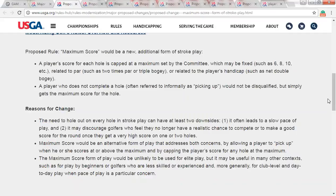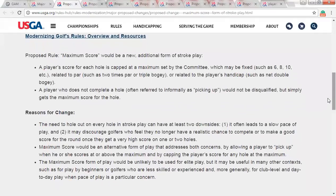I think going back to this one, I think Jim mentioned it, the USGA is not going to use this max score rule in any of their tournaments. We probably won't use it at any of our major tournaments, but maybe for a junior stroke play tournament where we want to encourage people to come out and play, if they make a 10, not have an option for them to be disqualified.